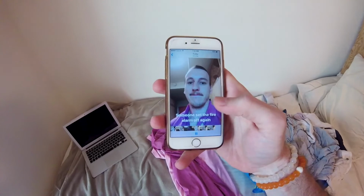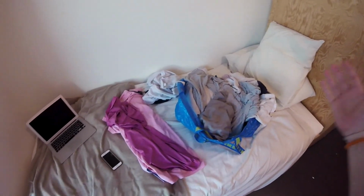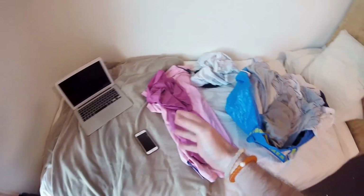You can see that the fire alarm went off again. It goes off so often here because this is a 9-story building and the whole building has to evacuate. So we're downstairs for like 10 minutes. Now I'm going to get this done and then head to the laundry.